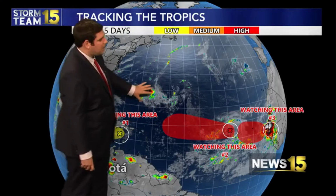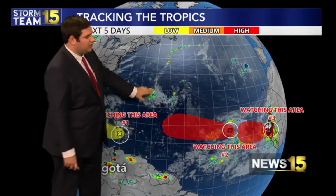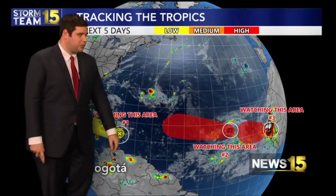But we have some strong high pressure in place over the northern part of the Atlantic Ocean. I think that might help to curve those up, but we'll have to watch. Looks like things stay active, though, throughout the next few weeks here across the tropics, so we won't be done talking about things quite yet.